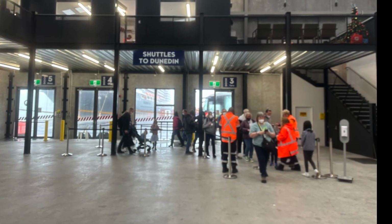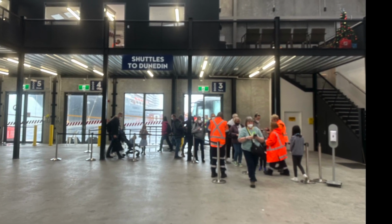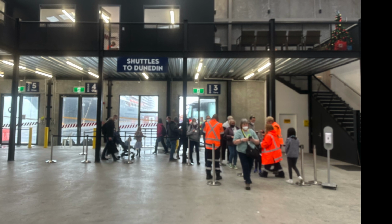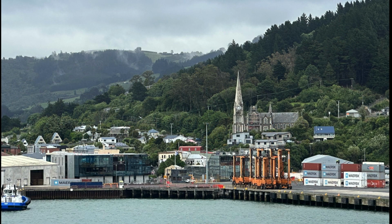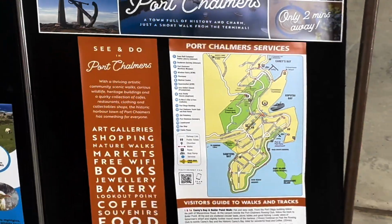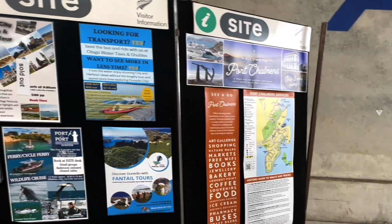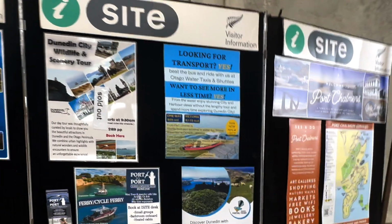There may be a cost associated with that, $10, and those buses will run throughout the day every 15 minutes or so. Port Chalmers is a relatively small town, so there were not a lot of taxis or Ubers available. There is a tourist information desk right inside the port building, and there are lots of volunteers on hand, so you could find something to do once you're there.